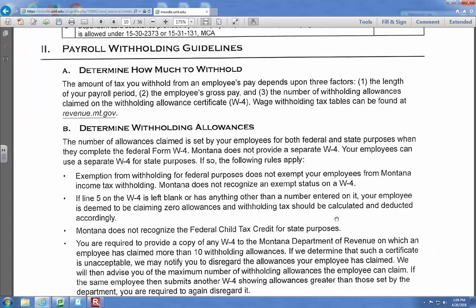Okay, next question, and you guys should be able to answer this, 2A. How do you figure out how much to withhold? What document are you going to go to? W-4, absolutely, just like we did with the feds. With the feds, we went to the W-4 and saw, okay, you make X and you're single with 2. Then what kinds of tables did we go to? Remember the names of the tables?